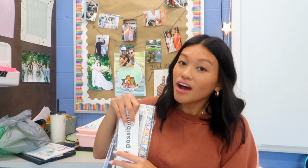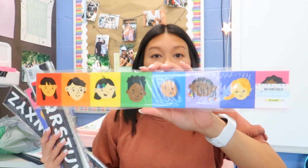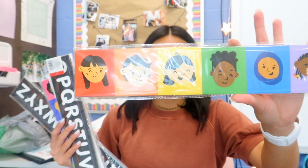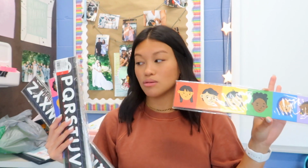And you guys already know what I'm busting out. I always check the borders at Target because they come through. I know that Target always has really nice ones that are really affordable. This one, wow, this one is just me all the way. Has so many different little faces on here, lots of representation. Once again, that's what I'm going for. That's my theme. So I'm pretty sure this is gonna be my main bulletin border. And so I bought a bunch of those.